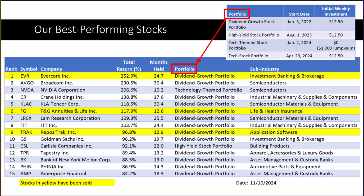Now stocks in yellow, Evercore, F&G Annuities, and Repositrac have been sold. So our best performing stock so far has been Evercore, which we sold recently. It provided us with a 252.9% gain in a little over 2 years. Broadcom, a chip maker, remains at number 2 with a 230.5% total return since its initial purchase.